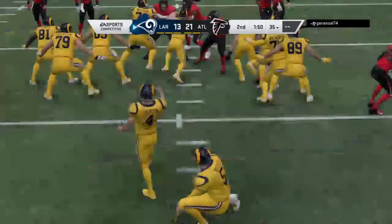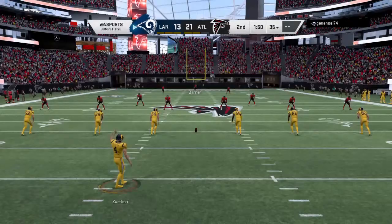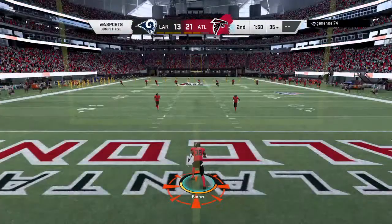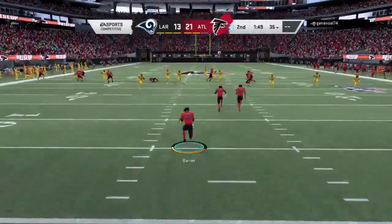No problems in the field goal department so far. He's 2 for 2. Pretty reliable here in this game, isn't he? And to me, that bodes well for them. If they need him late in the game, his confidence should be sky high. This will be taken to the back of the end zone.